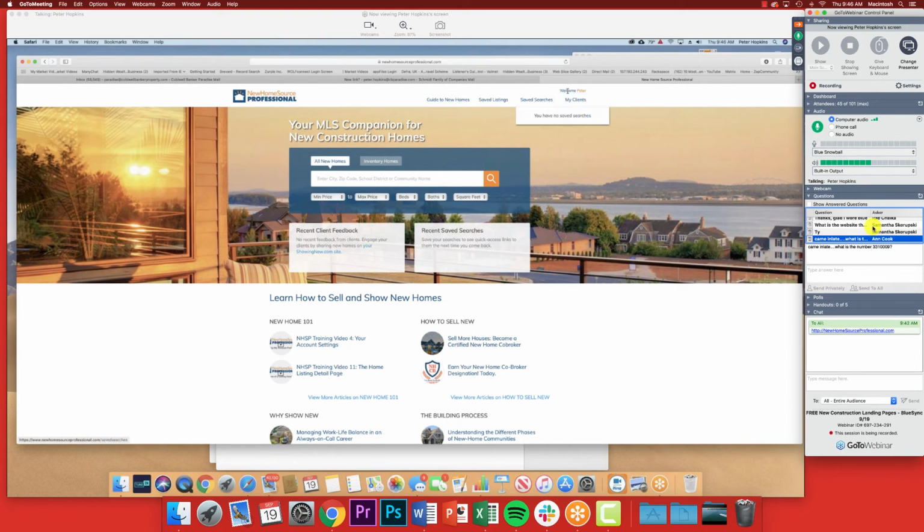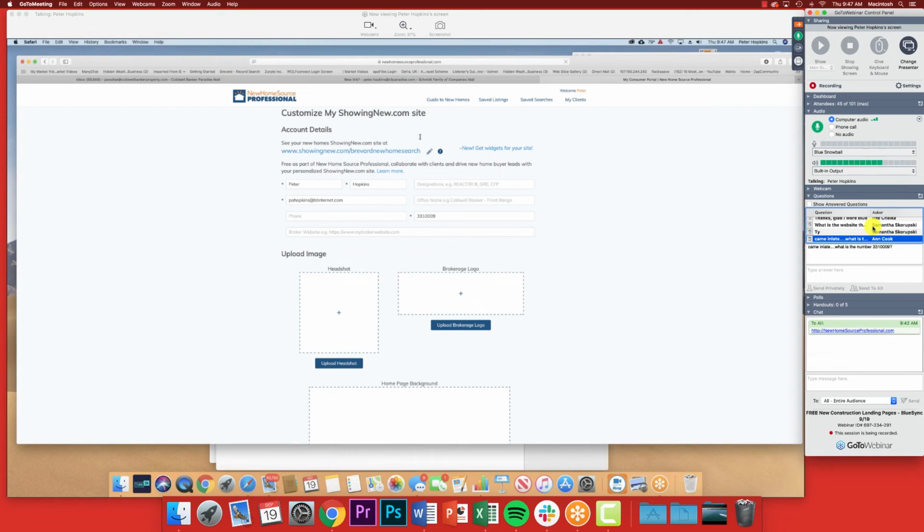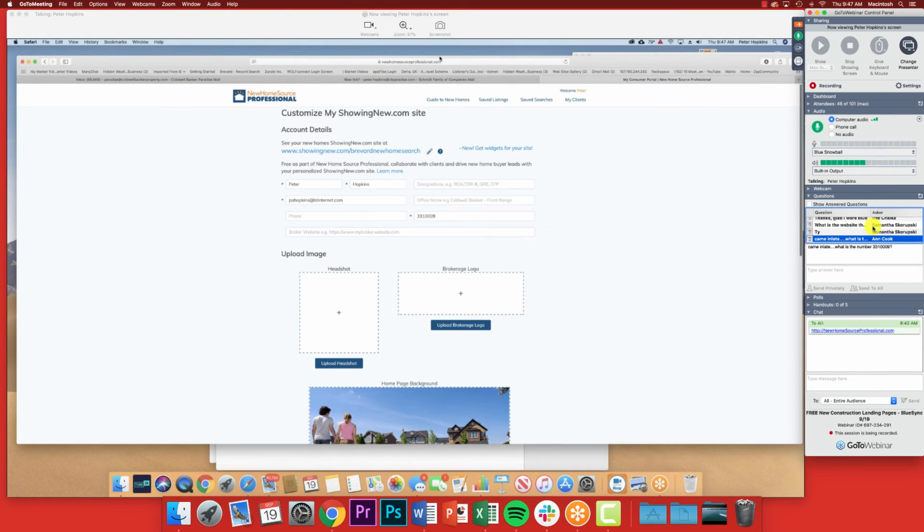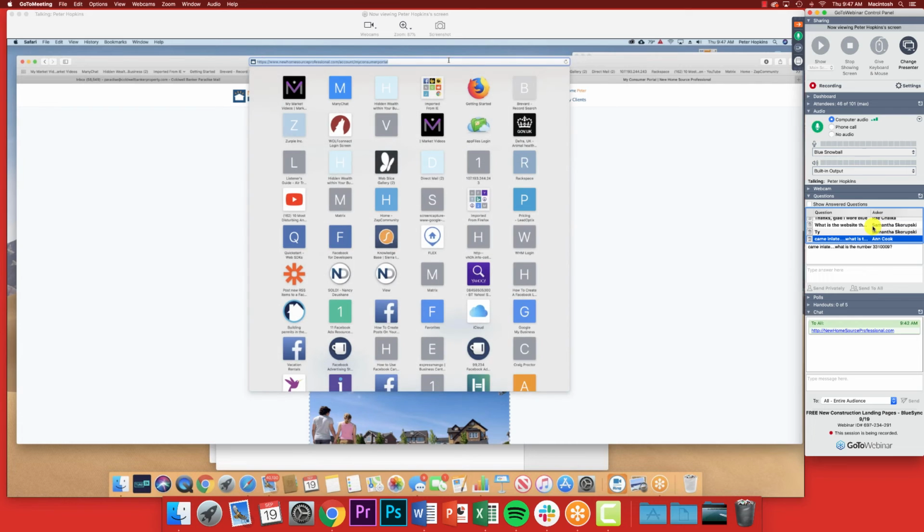When you click sign in, a box will appear here. The agent's information is entered to create an account. Once the account's entered, you then go to the welcome with the name, and then click my showingnew.com site here, and this is to configure it. Click that, enter all of this information, and once that's done, click save, and that's it. It's done.